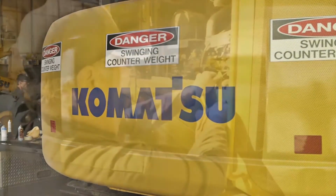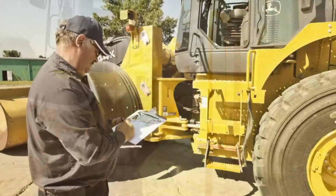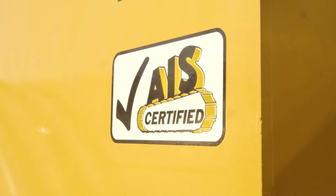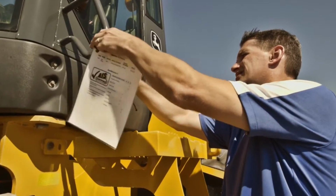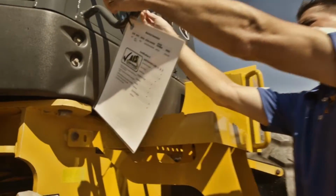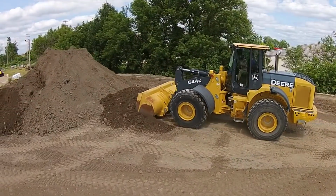on the inside. All equipment receives a final inspection to be sure all repairs were completed correctly and the machine is ready to go to work. Only then does equipment passing the inspection receive the AIS certified sticker and move to the sales lot. When you visit AIS, all certified equipment will have a complete documentation of repairs and level of certification, so you have the confidence of knowing you're buying AIS certified reconditioned equipment.